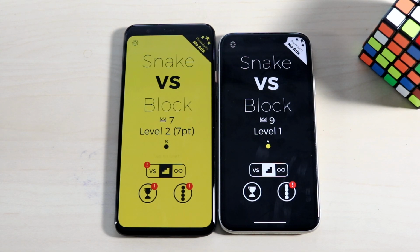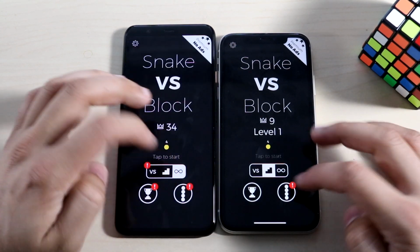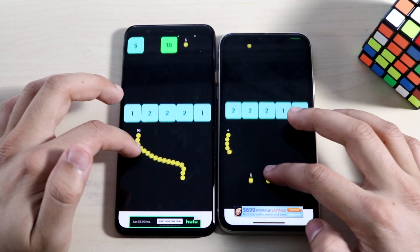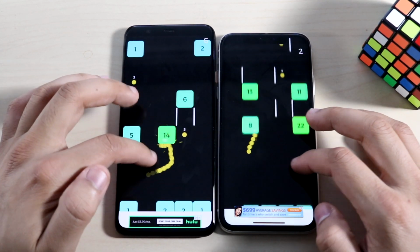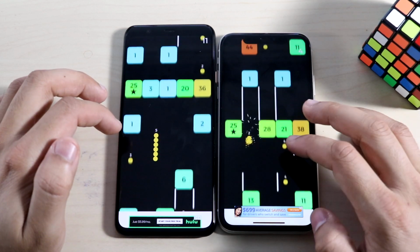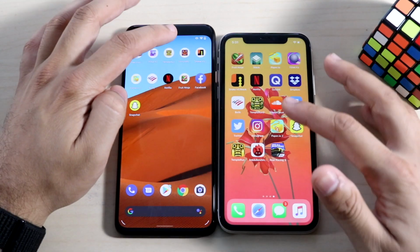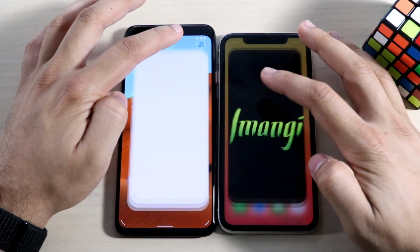And the Pixel 4 XL actually was the faster one there. Let's go ahead and get into some gameplay, see if there's a huge difference. And I'll be honest, both these phones are super spec'd out. They're very, very competitive phones, very fast, and this is a very basic game, so I don't think we're going to run into a problem here. Temple Run 2, 3, 2, 1.